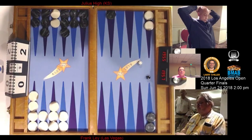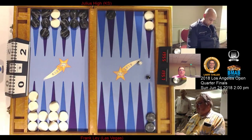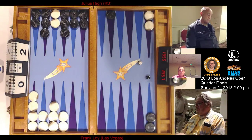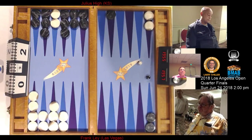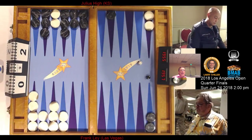If he rolls, what does he have to roll here? I mean, 2-5 doesn't leave a shot. 3-5 is a direct shot. 2-5, 3-5. But any 6 except 6-1 is going to leave a shot. Double sixes leave a shot too. 6-5 leaves a shot. A lot of things leave a shot here.